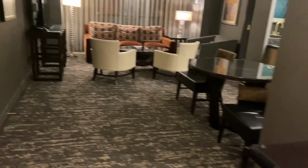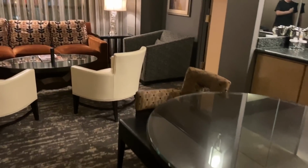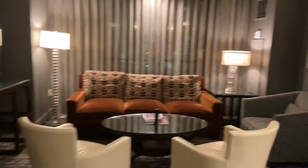Hey everybody, it's Derek and I'm at the Luxor, and this is my hotel room. It's the Tower 1 bedroom suite. Let's take a look. All right, you need your room key for the elevator, so don't lose that. Now let's take a look at this place. I mean, this is a suite, all right.